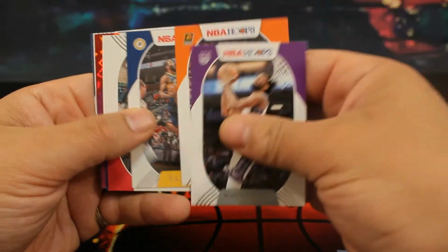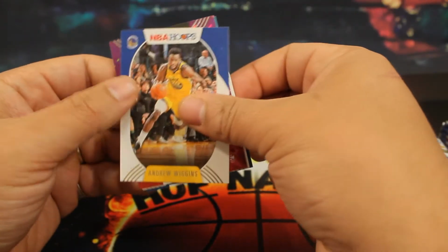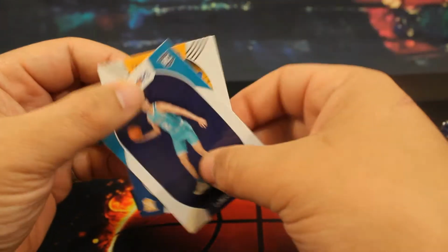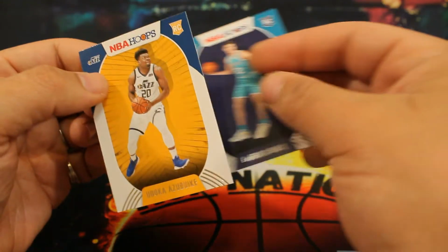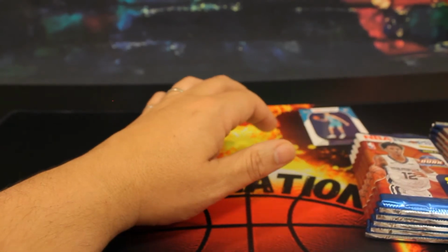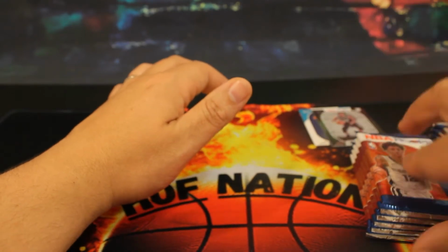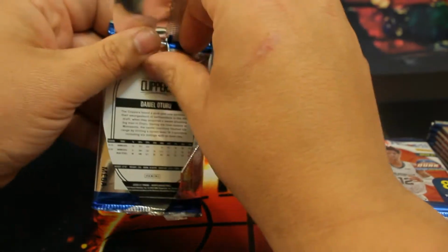Marvin Bagley, Cameron Johnson, T.J. Warren, Chris Duarte, Andrew Wiggins, and we got a red coming up. Looks like it's for the Hawks, so let's see who it is, and it is a Clint Capela purple. LaMelo Ball rookie. Corners looking nice, centering looking nice, and a Dušan Ristić. Put that up there. And I'll put this Devin Vassell up there too. So we hit our numbered green to 99 already. Hopefully we'll get a special box where we'll get some extras in there.